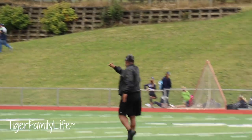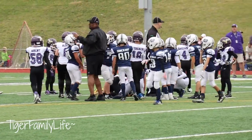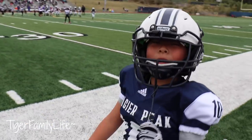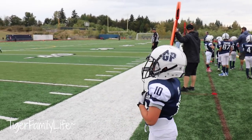Oh, and the referee says Glacier Peak has the ball. Let's go. Good job, Titus. Titus and Mama there. Good job, Titus. I got a penalty. You got a penalty? Oh, good job. Good job. Way to get a penalty. That's even good, too. Here we go.